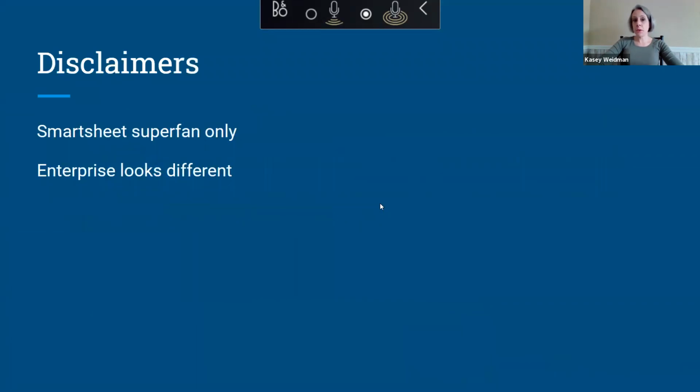So a couple disclaimers. Like I said, I am a super fan, but I do not work for Smartsheet, and I'm not compensated in any way. So I'm just an advocate. I just want to get that out there. And the tool that I'm going to be showing for the demo is an enterprise system. So it may look a little different if you're a Smartsheet user than what you're used to, just because we do have an enterprise account at WW.